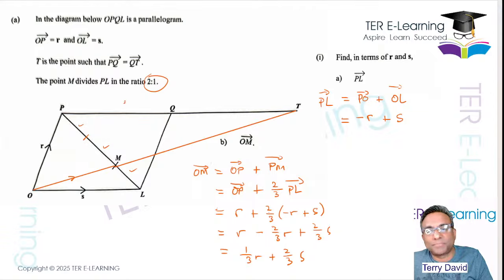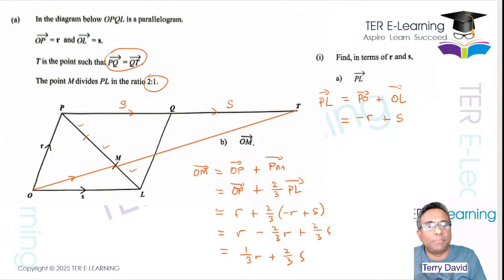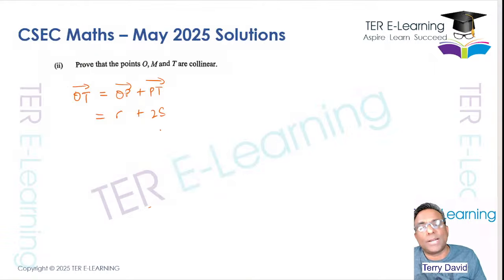Now this is a parallelogram. So this is S and this is also S, because they said that PQ and QT, they told us this here, are the same vector. So all I'm going to do is work out OT. So OT, based on the diagram, is equal to OP plus PT. Now the vector OP in this case is R, and the vector PT, according to the diagram here, you have an S here and an S here, so it's 2S. So that's the vector OT.